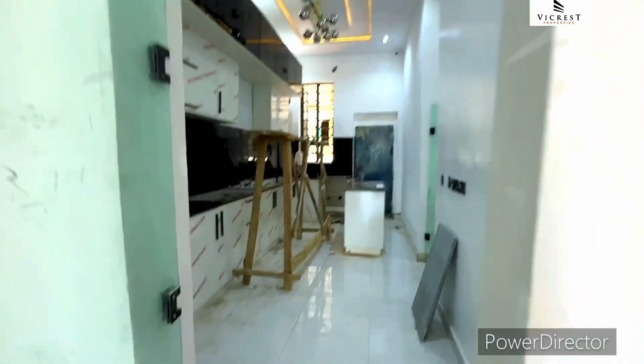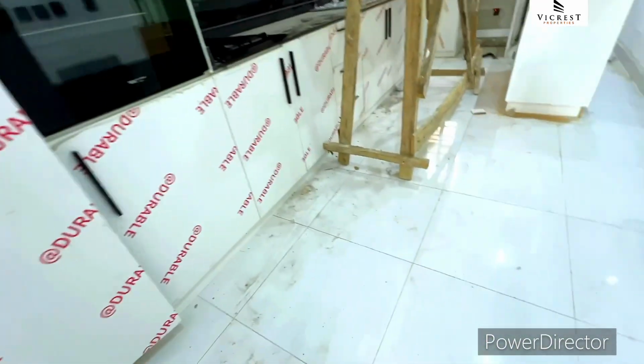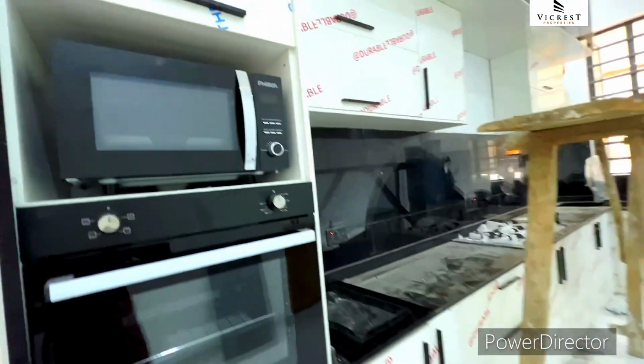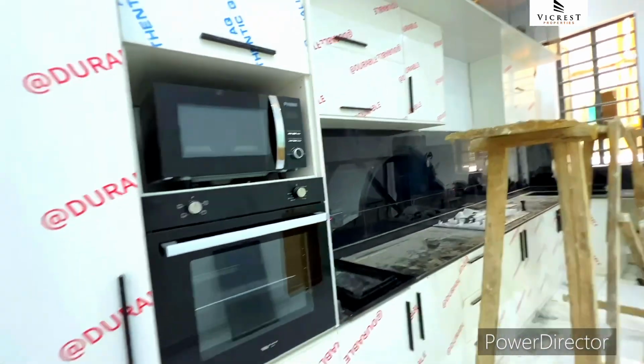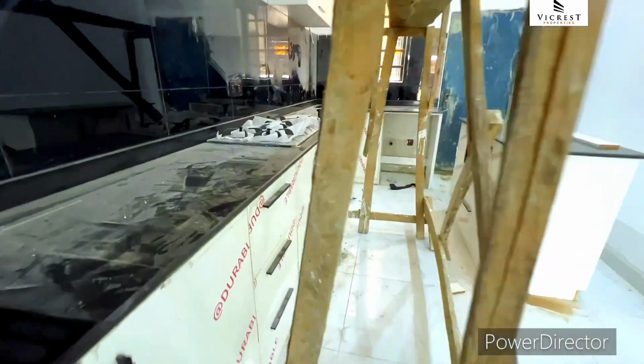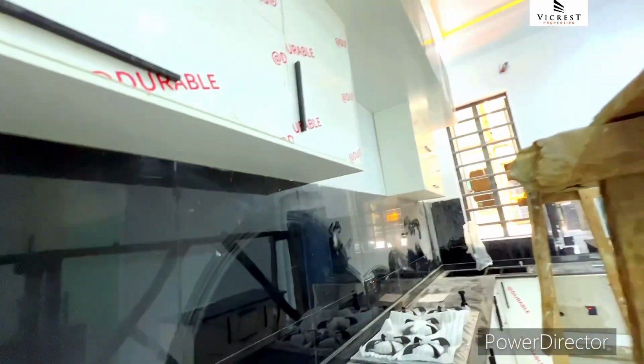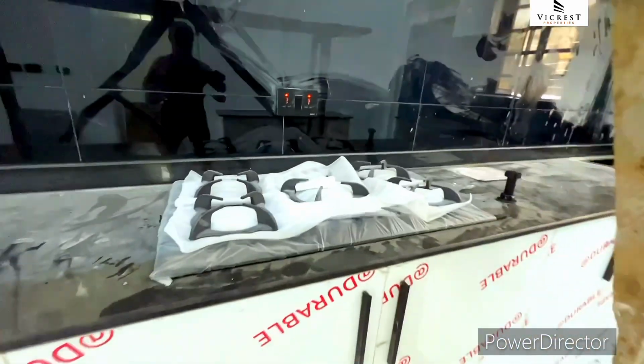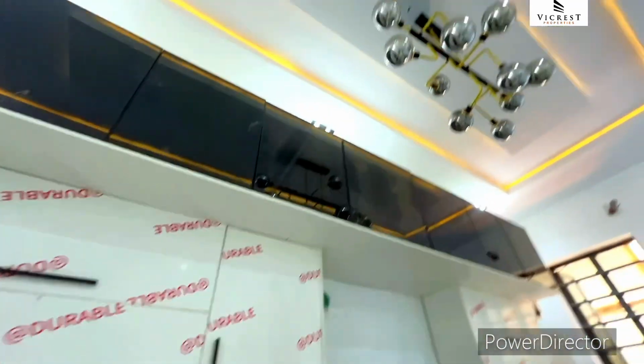So here we have the guest room. Over here we have the kitchen. We have the glass door. So this is the kitchen. It's sizable, very sizable. In the fitted kitchen, you have your microwave, your oven. You have your 5-burner cooker, your heat extractor, and enough cabinets.